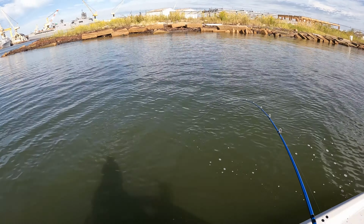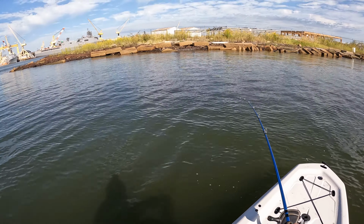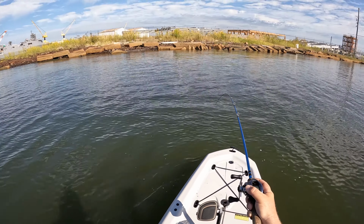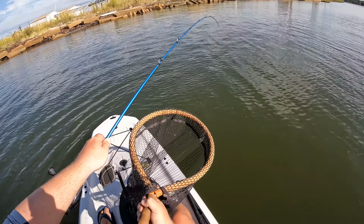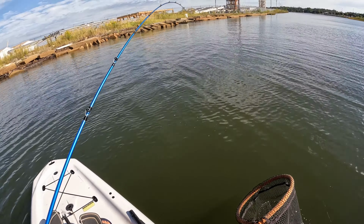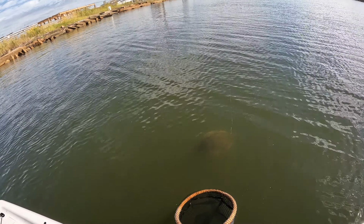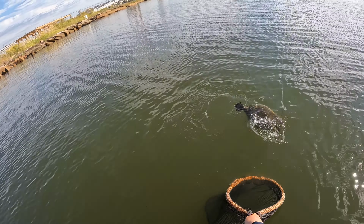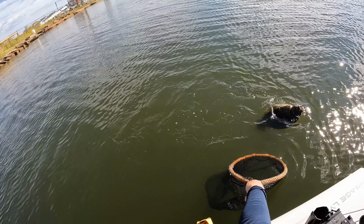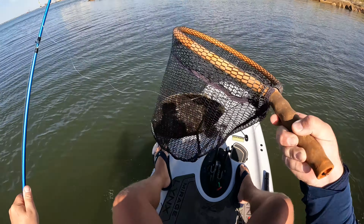Oh, he's still on. How did I still manage to get this fish? Come here. Oh, on a freaking Hoodwink. Come here. Y'all, that is a doggone giant. Come here. Come here. Let's freaking go.